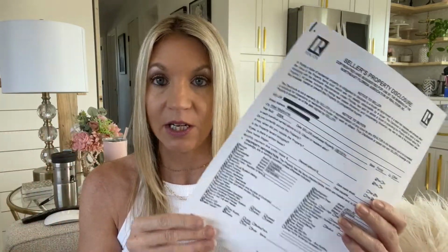So if you know that the roof is leaking, you have to disclose it. If you know that there is a plumbing issue, an electrical issue, any issues that you know about of your house, you must disclose them. This is a legal document that will protect you and the buyer at the end of the day, so that they know any material defects or anything at all that's wrong with the property. If it's a broken window, whatever, everything has to be listed on this document. So this is presented to your buyer when you know they're going to make an offer.